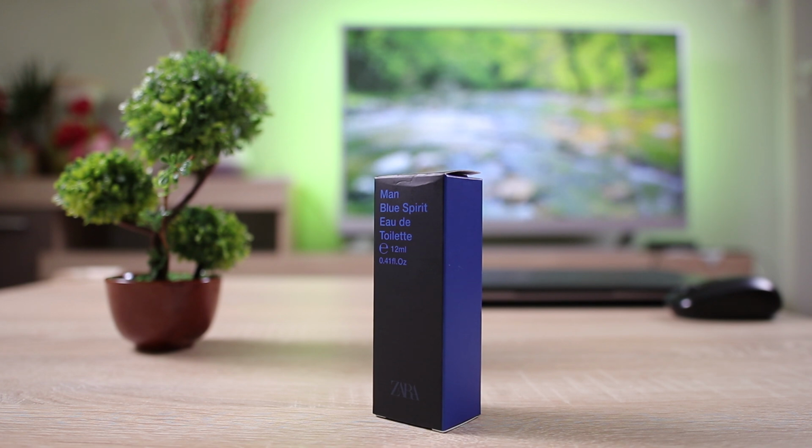I'm gonna do a fragrance review based on a sample from the house of Zara, and the fragrance is Man Blue Spirit Concentration Eau de Toilette. And this is the 2019 edition, because if I remember well, there was a 2017 edition of Man Blue Spirit. So here we go with the 2019 edition.